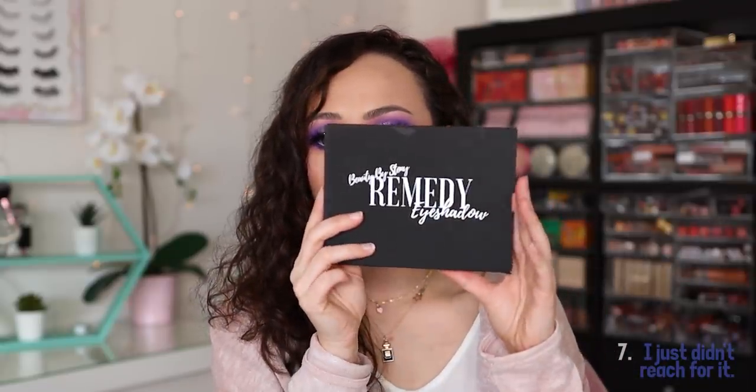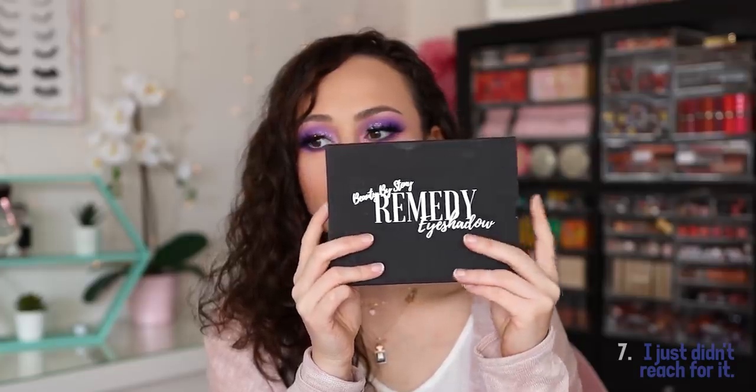We have the Beauty by Stony Remedy eyeshadow palette. So this is one that I tried fairly recently, and I think the quality is pretty good. The only thing is, this isn't my color story. So this isn't a color story that screams out to me. They actually have a new palette that they just sent me, which I'm much more in love with that color story. So I'll talk about that later on in another video. But anyways, not a color story that I'm really that obsessed with, but it's a very unique color story.